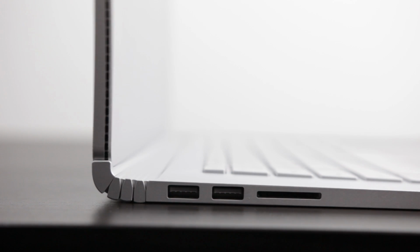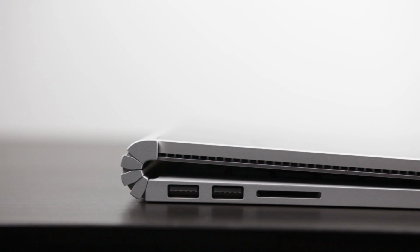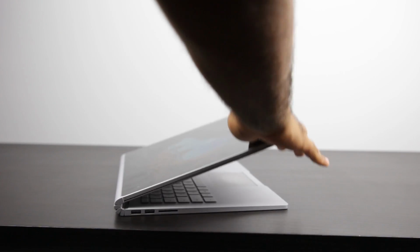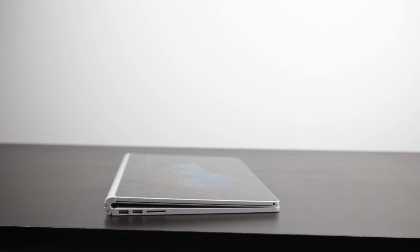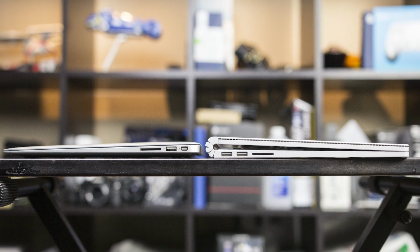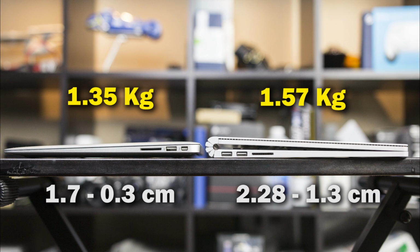If you take a look at the Surface Book, because it has that fulcrum hinge system, which allows you to transform the laptop into a tablet, as well as flip over the display and use the whole thing in more of a clipboard formation. But sadly, all this functionality does mean that the computer is actually quite a bit thicker than it really needs to be. It measures over 2.2 centimeters at its thickest point, versus the 13-inch Air is just under 1.7 centimeters in terms of its thickness, and in terms of weight, the Air is much lighter at 1.35 kilograms versus the Surface Book is pretty hefty at 1.57 kilograms.